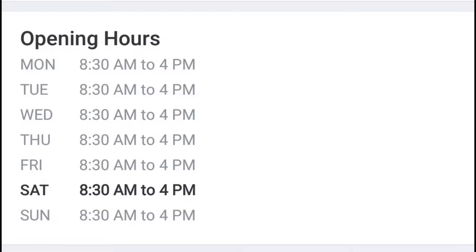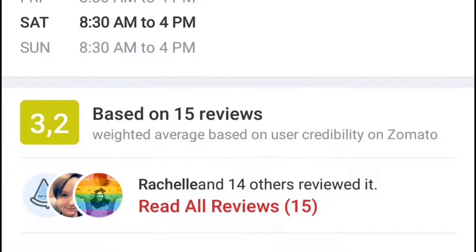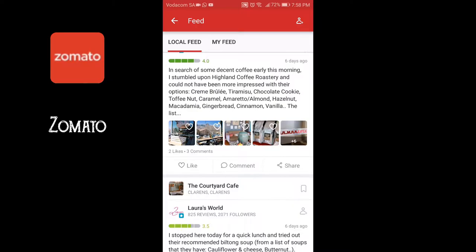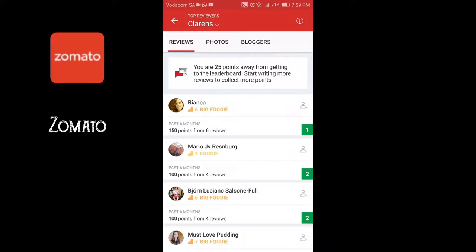It tells you the opening hours and 3.2 based on 15 reviews. So well, this app also gives you the information you need, which is pretty cool. Like their own Twitter/Instagram type thing built into the app. You get points for your reviews and then you become a top foodie, it seems.